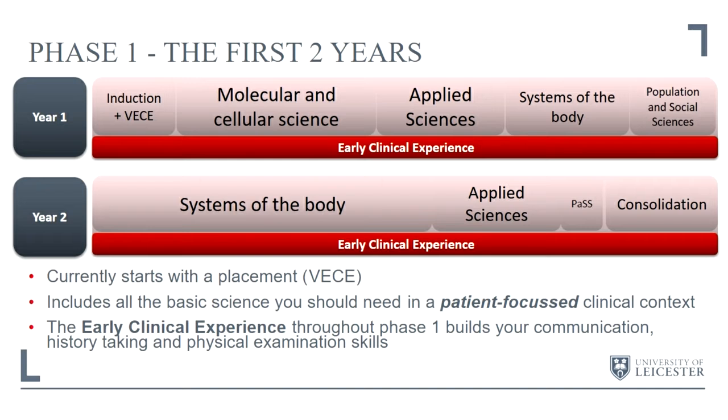During phase 1, you obviously have a lot of the molecular and cellular sciences to learn how things work at a cellular level, to learn about genetics, etc. And then there are certain applied sciences that you need to know about, such as infection and immunology, pathology, etc. And then a lot of the teaching is through integrated systems-based units.